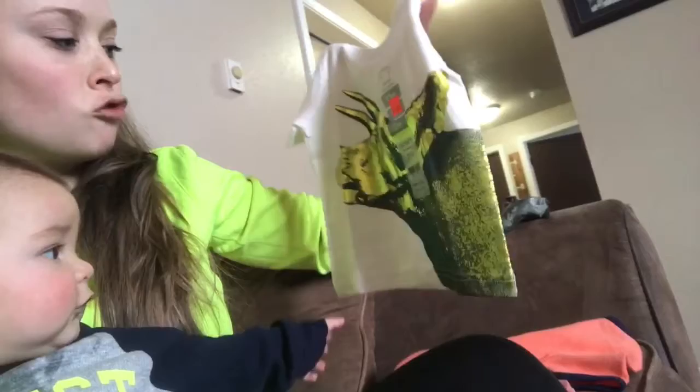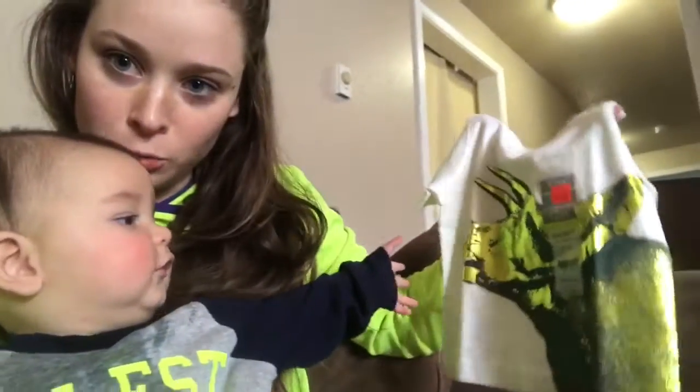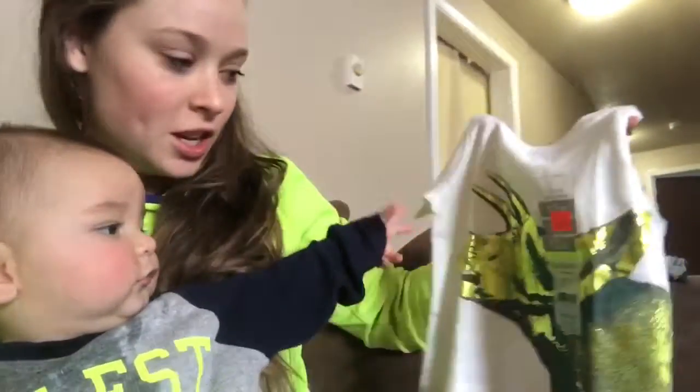This one's so cute. Triceratops. Is it Triceratops? Yes, you like that one. Okay, you can hold that. And then the last little shirt I got him just says Voted Most Handsome. It's another cute little t-shirt. They're all decent quality, lightweight Carter's t-shirts.